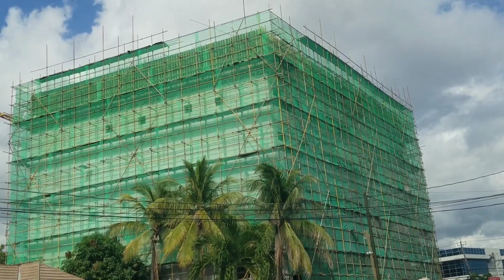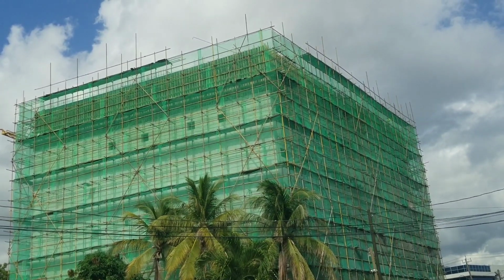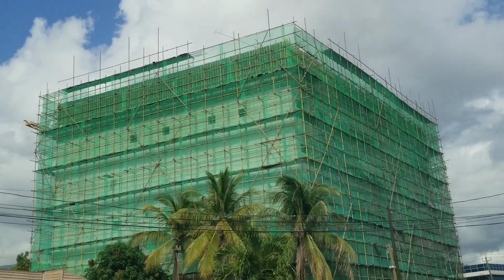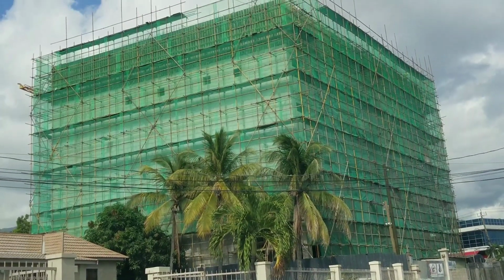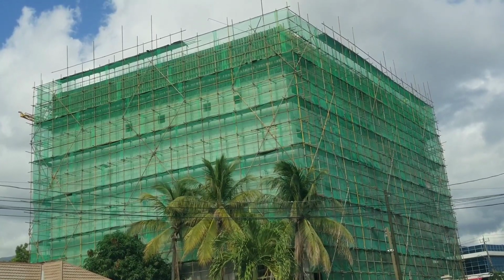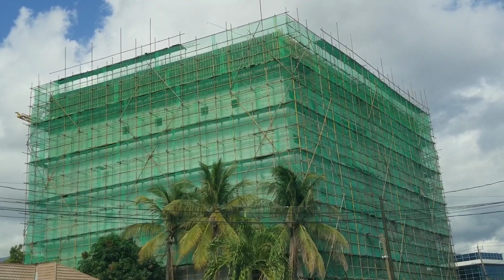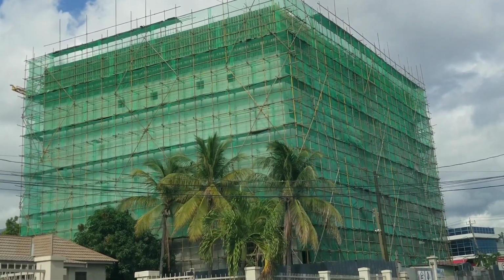Today we are on Constant Spring Road and we are taking a look at this massive building that is being constructed across from the Scotiabank. Now this building is going to be used by BPO companies. It's going to be a call center building. Now it's going to be 7 floors and it looks like they've reached 6 floors, so they probably have one more floor to go.